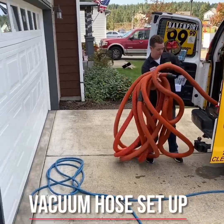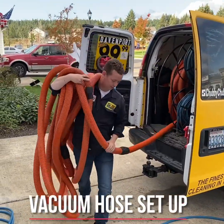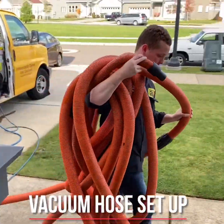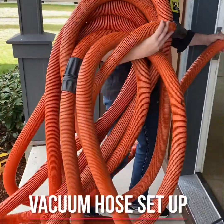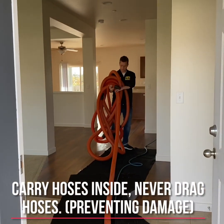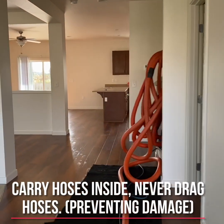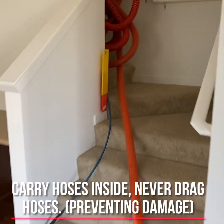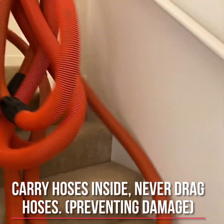So watch as the technician gets ready to pull that into the house and let it unravel as he goes in through the front door. I really like how he's doing this, and you guys can do this too. So I am very impressed with this technician. He has earned my respect. Look at that. Corner protectors in place. He's being extremely careful with the walls and the millwork.